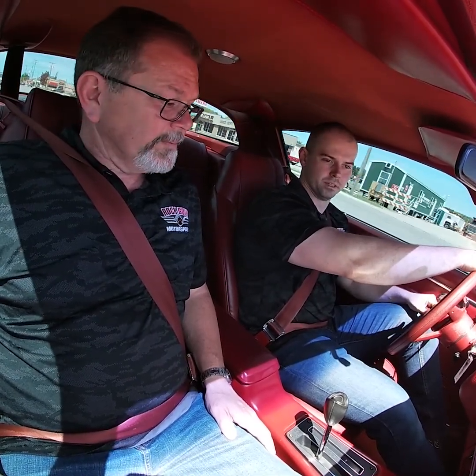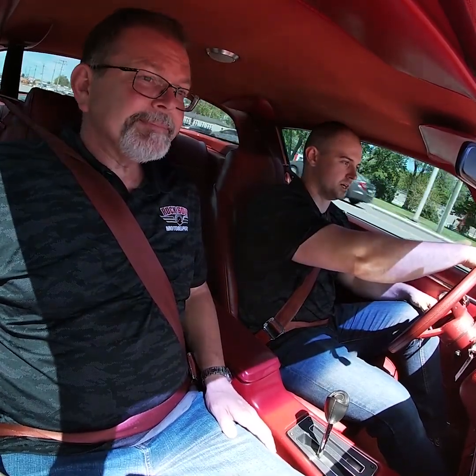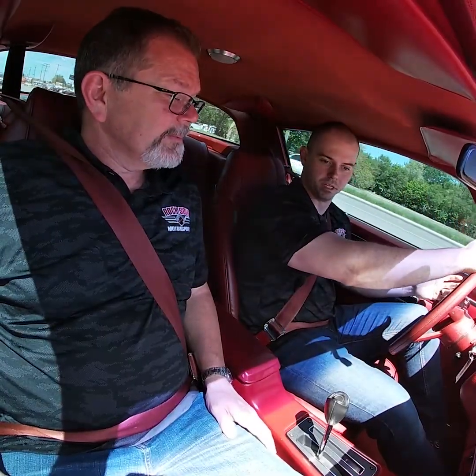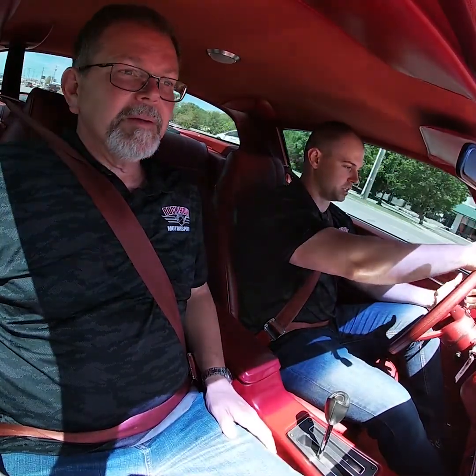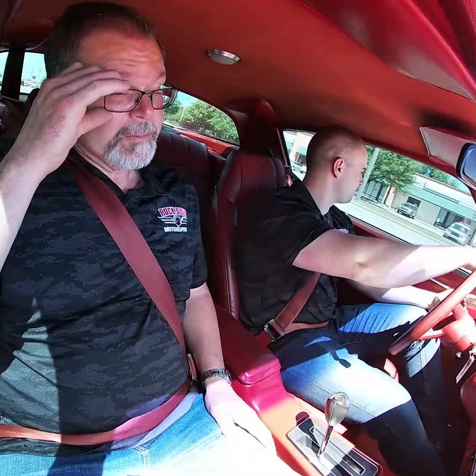Shifted into third gear, just nice and smooth. Smooth power delivery. Pulls like a 1978 Camaro should. You can easily, if you wanted to, spin the tires. The car runs and drives great. It's been a very pleasurable car to drive. An easy car to drive, one-handed steering.